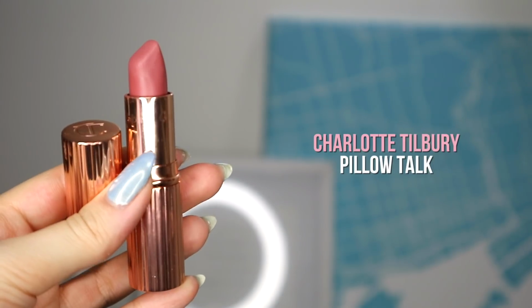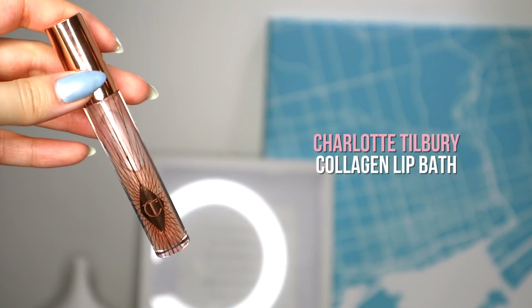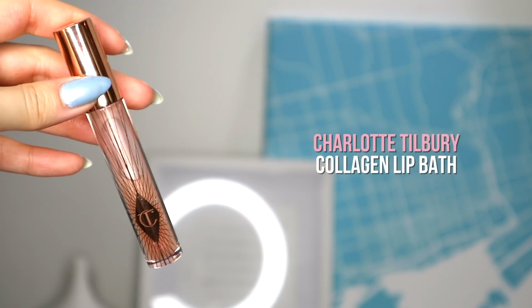Lastly, we are on to the lips, where I use the Charlotte Tilbury Pillow Talk lipstick, which is a nice nude pink. And to top it all off, I use a Charlotte Tilbury gloss, just for a little touch of glossiness. They don't use too much gloss on the runway, so I just touched my lips a little bit with it.